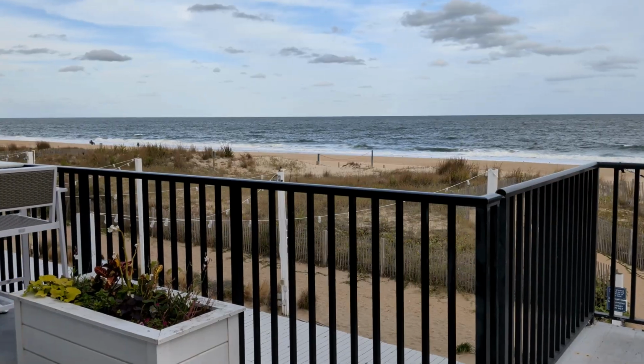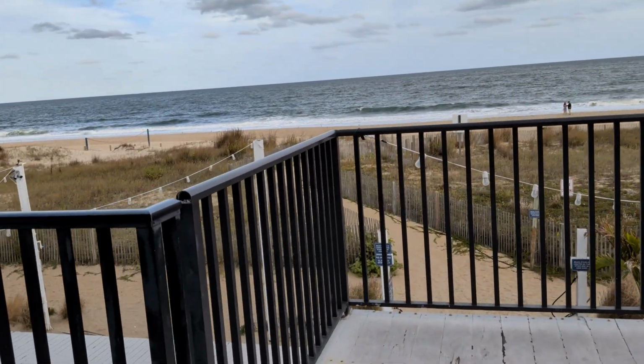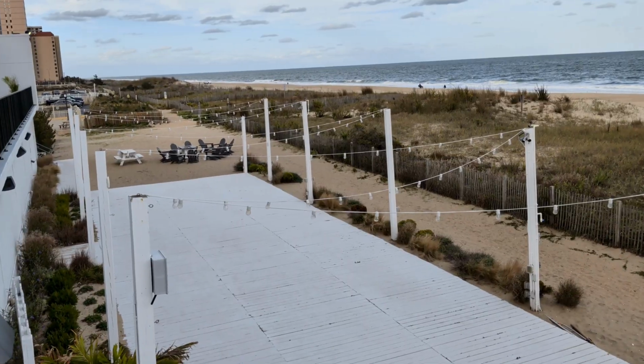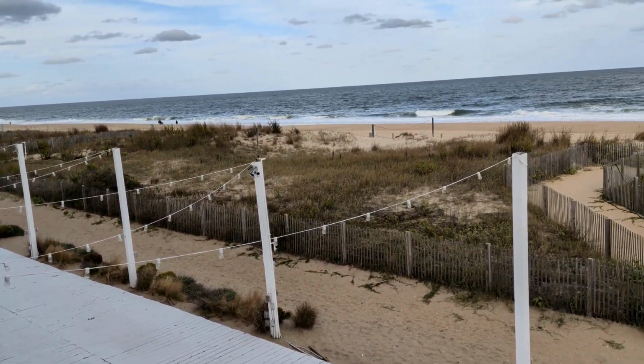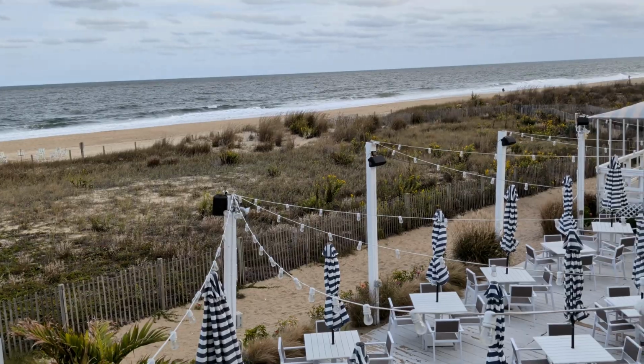We headed outside to check out the ocean views. The hotel has nice access to the beach. It was continuing to get windy, so there was not anyone outside. Down below is the Wahoo Beach Bar and Grill. This was currently closed for the season, but looked like a great spot to sit during the summer.